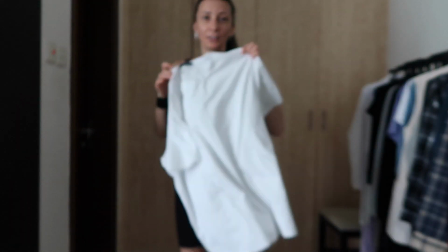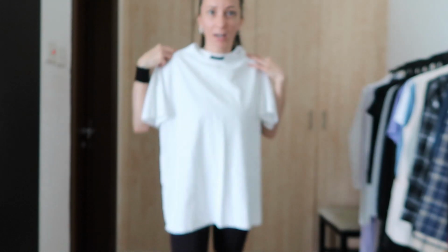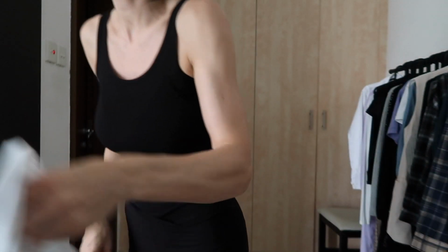You see, even... Oh, my camera. What the hell? Oh, there we go. Even, look. If I put it like this, only with this shirt, how good it's looking. So yeah, I love this one and I bought one also for like 5 dirhams, very good deal.